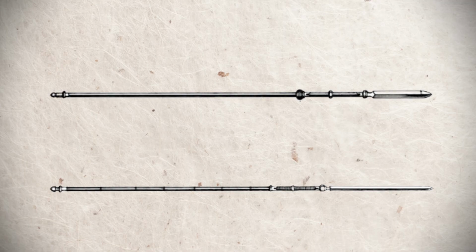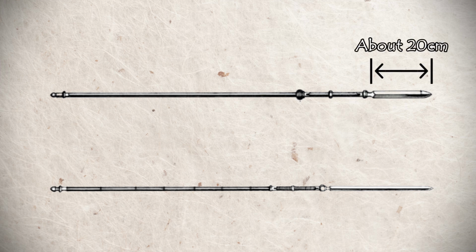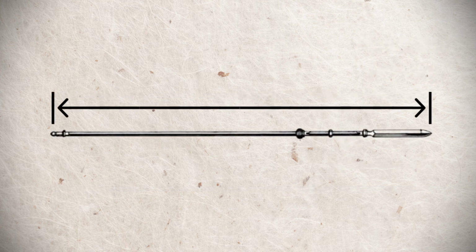In terms of size, Japanese spear blades range from about 7.9 inches in length for shorter ones to over 23.6 inches for longer ones. Including the handle, spears can range from about 6.6 feet to as much as 26.2 feet in length, varying by type.